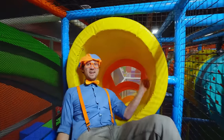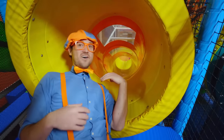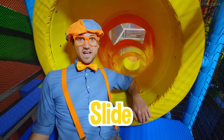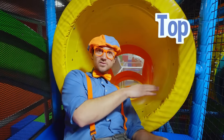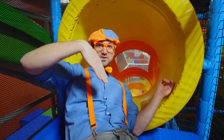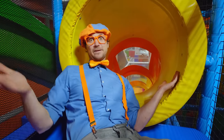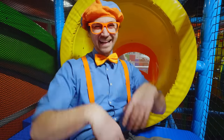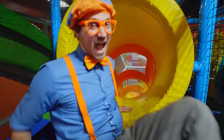Woo-hoo! Check it out! Yeah, what is this? Whoa! This is a slide! Yeah, I love slides because you start at the top and gravity helps pull you down to the bottom. And depending on how steep it is will determine how fast you go, as well as a lot of other things like friction and wind speed and drag and all that stuff. Anywho, but for now, I bet I'm gonna go really fast.